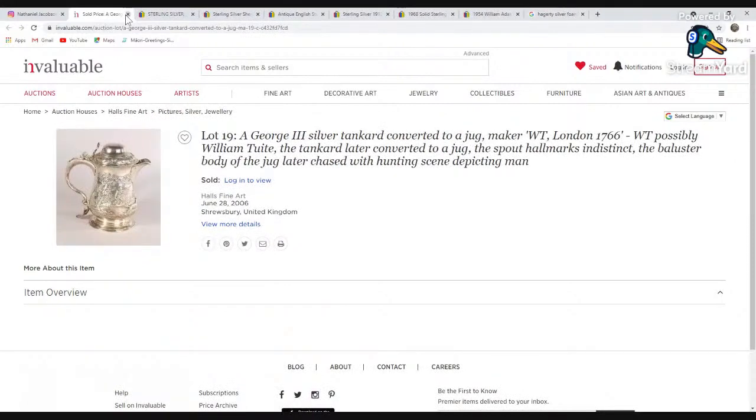Again, another converted jug, but you get to the point where you will see this as a jug and you will know that it started life as a tankard. Now, do they all have the LAO mark on the bottom? The LAO mark is the London Assay Office. If it was done at the London Assay Office, that would be the mark that they would give it. If it was done at the Birmingham one, it would be a different mark.